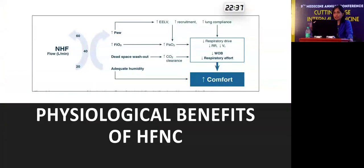Now, the advantages of the nasal high flow cannula are essentially fourfold, I would say. The first one is, you can see here, as the flow increases from 20 to 40 to 60 liters per minute on the nasal high flow, you can increase the fraction of inspired oxygen.